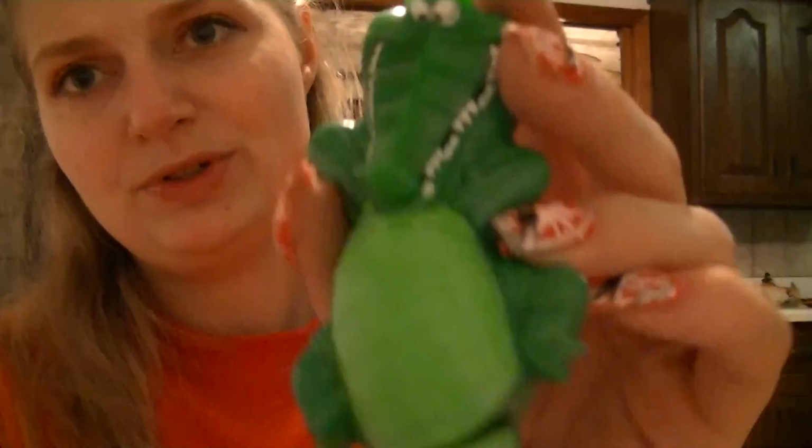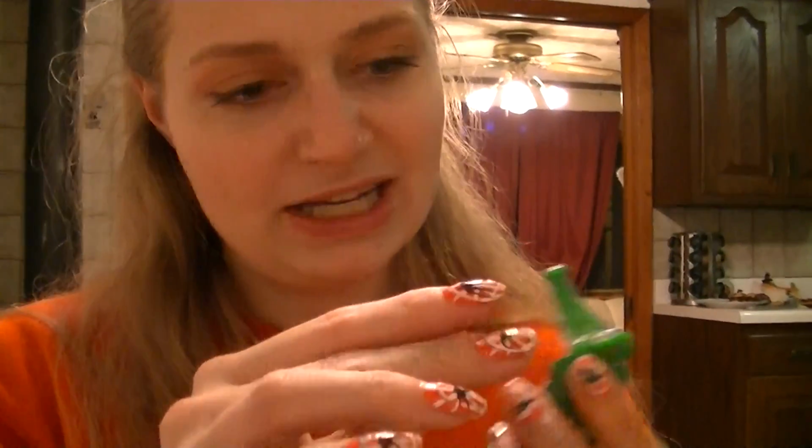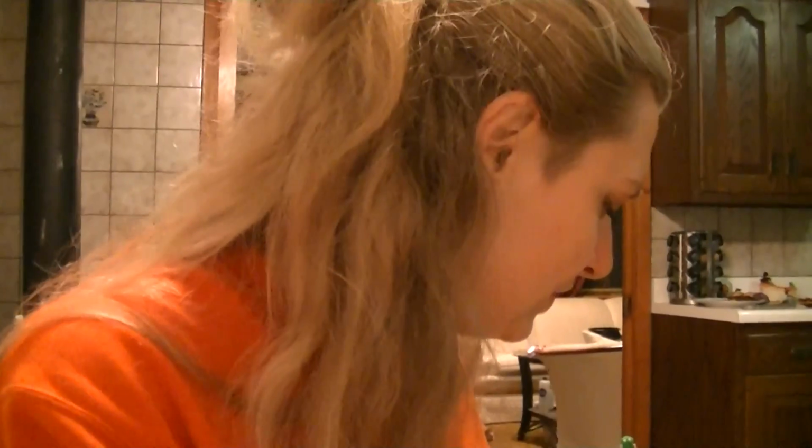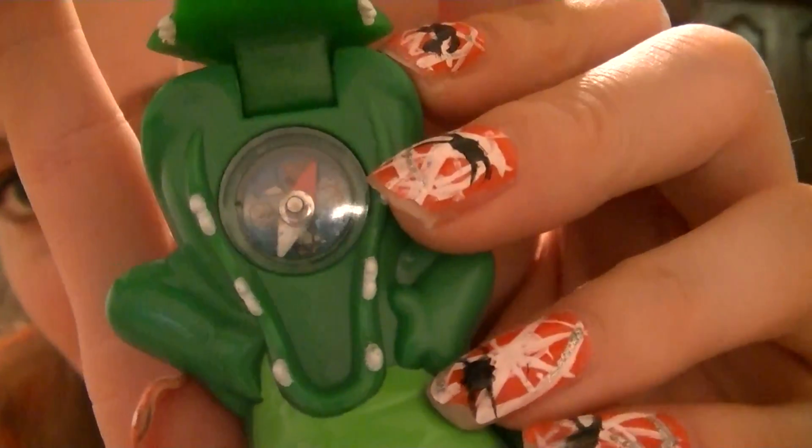Next is this from the Peter Pan collection. When you move his tail, he makes that tick-tock sound like in the movie, the sound that scared Hook. And I don't think it works very well. It might, I don't know. Inside his mouth, there is a compass. There's a compass in his mouth.